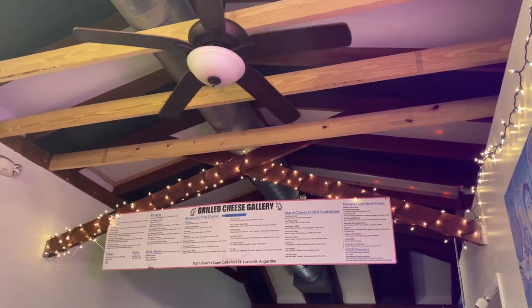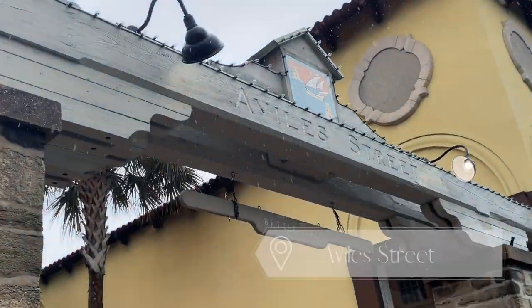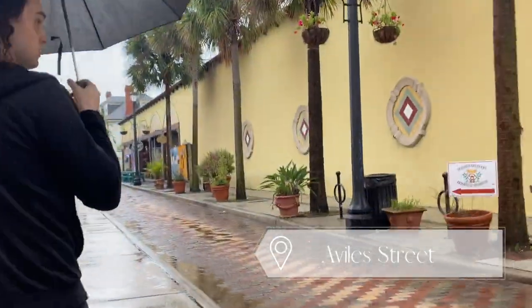Finally, it was time for lunch, and Robby and I had the most delicious grilled cheeses. They even made mine vegan. After lunch, we strolled through the art district, which was really beautiful.